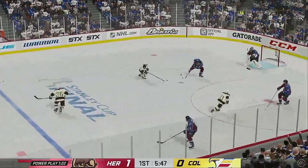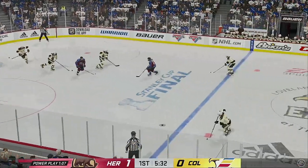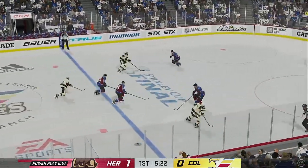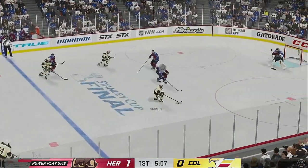Feeds it to McDonald. Trying to get the puck out of his own end. Gets it out of his own end. Retrieves the puck, trying to kickstart this power play. They got to do a better job entering the zone here. They don't have a shot on net, and it's turning into a conditioning drill. They're going back and forth, up and down the ice.